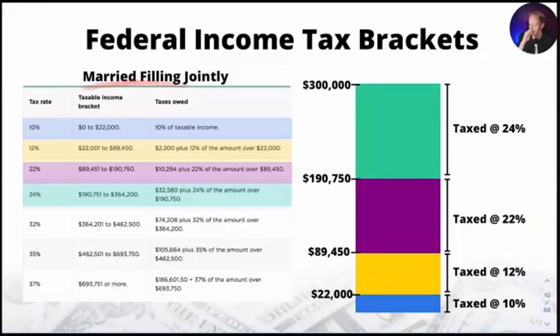Let's imagine that you made $300,000 between you and your spouse. Okay, we're taking all income sources into account here. Well, the first 10% that you're taxed is going to happen on that first $0 to $22,000. So that portion is taxed at 10%. Then the next portion, from 22,000 to 89,000 in yellow, gets taxed at 12%, right? So that little portion is taxed at 12.